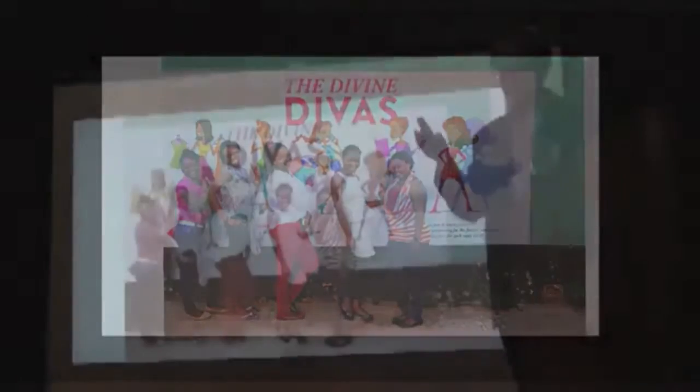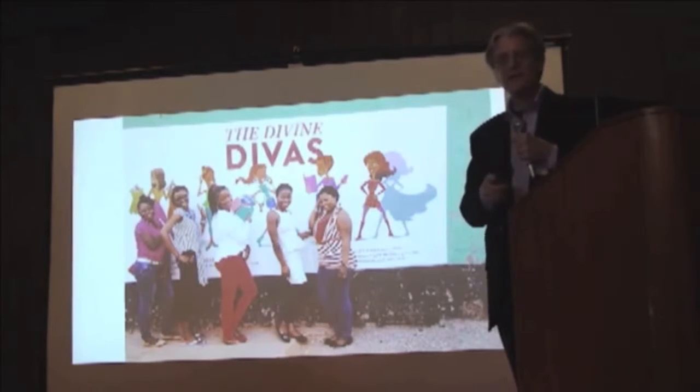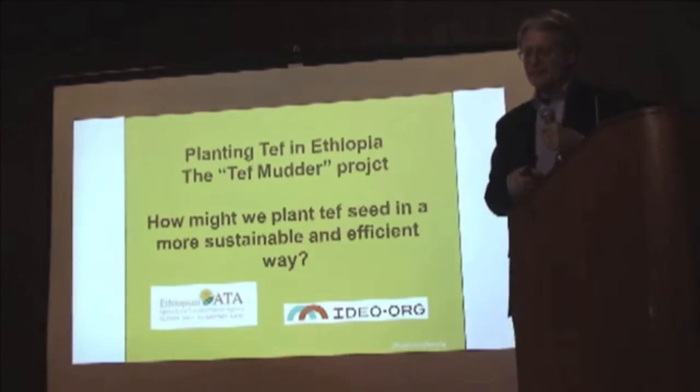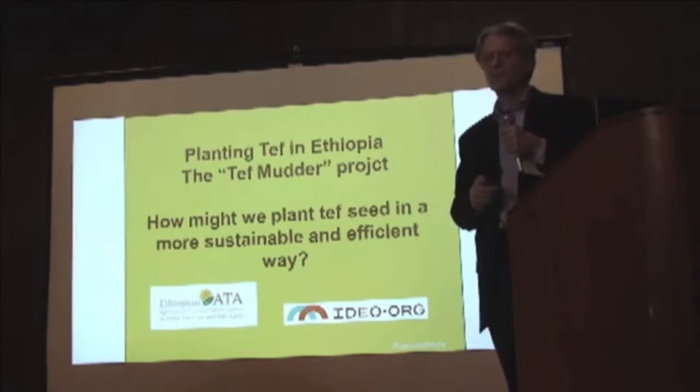But the neatest thing is here's 5 of their teen connectors who have jobs helping as an outreach to the community. So this looks like something that's got off to a good start, the Divine Divas. So then there's another one, planting teff in Ethiopia. How might we plant teff seed in a more sustainable way?